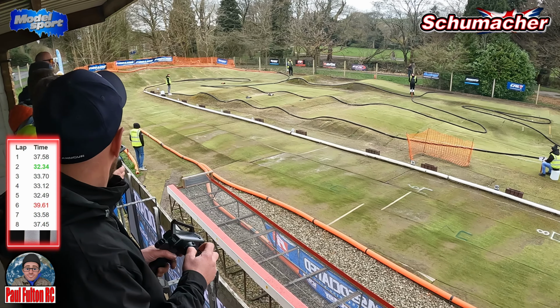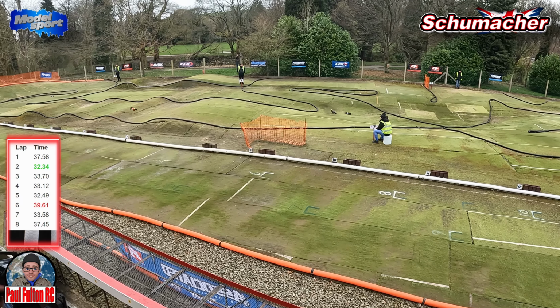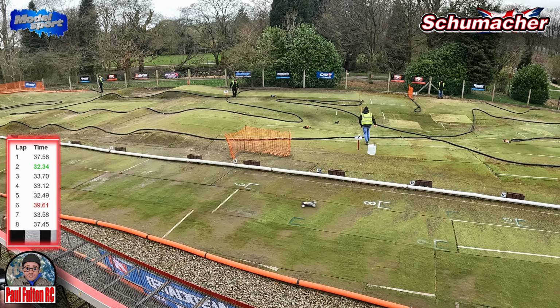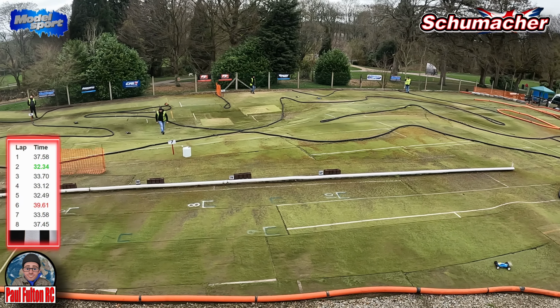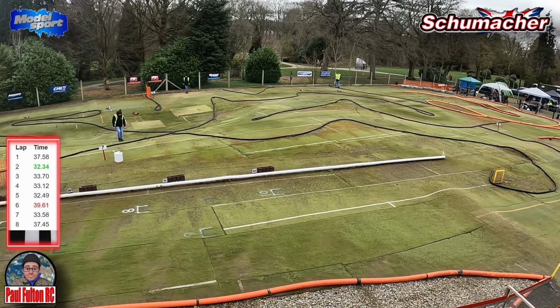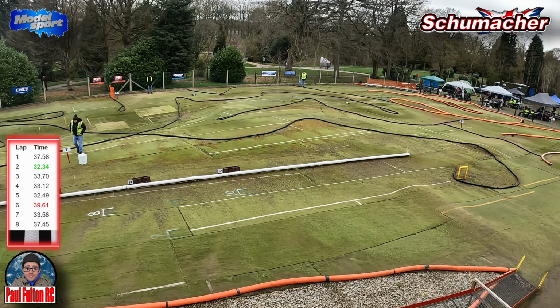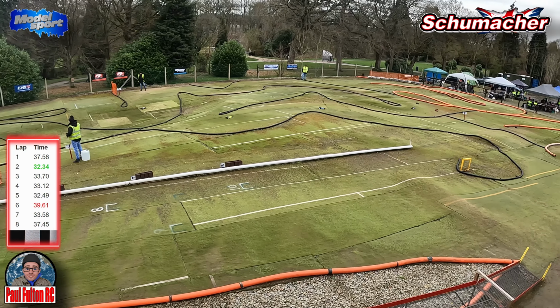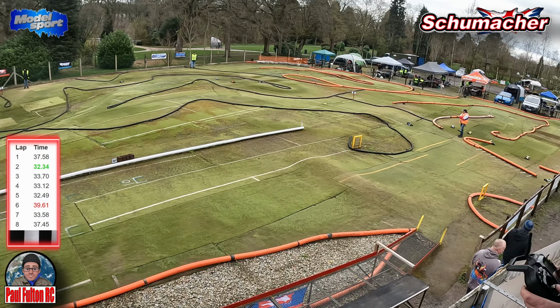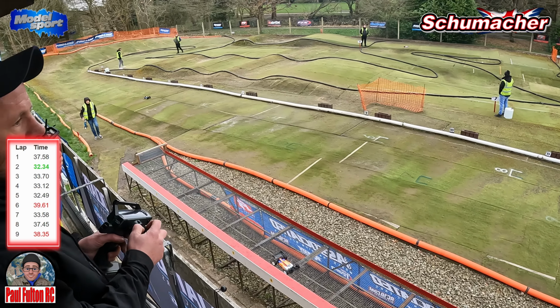Line it up. I land on top of Mitch there. Mick, sorry. Cars crashing everywhere. There we go. Get this final lap done. Round we go. 9th lap is a 38.35.